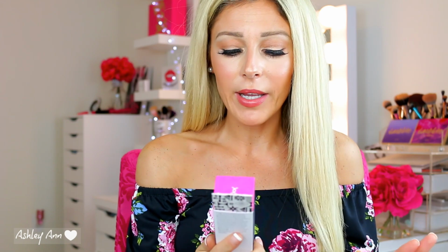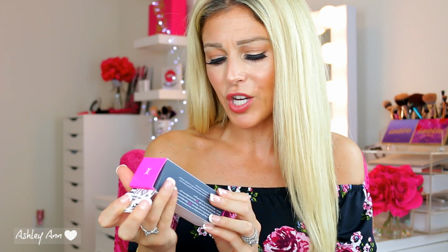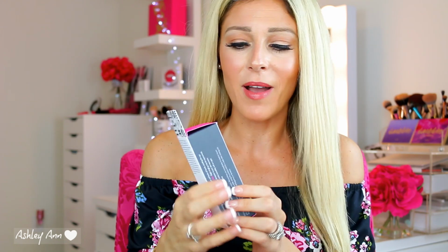So the first item had really good reviews. This is the TLC Fram Boost, if I'm saying that correctly, Glycolic Night Serum, and it says that it is 12% AHA, BHA blend with raspberry extract. So that's what that looks like. This piece is supposed to go inside the box. The packaging is really cute, by the way. I'll show you guys in a second. I really like the packaging.